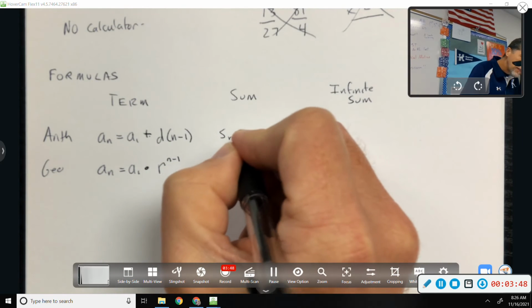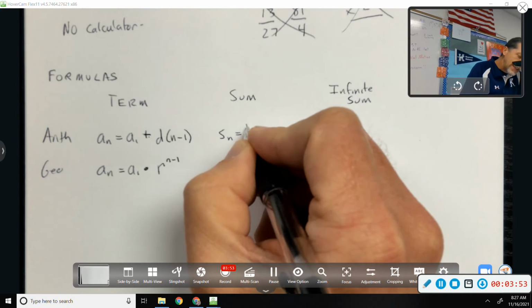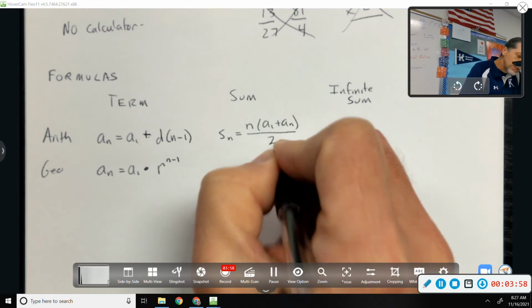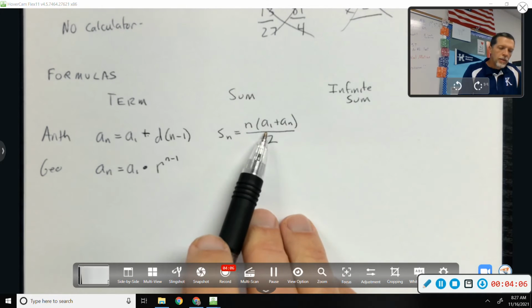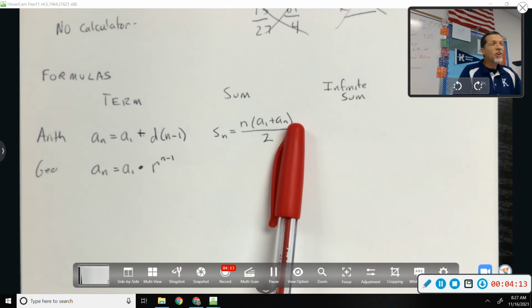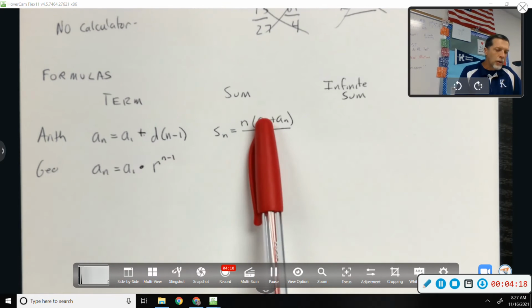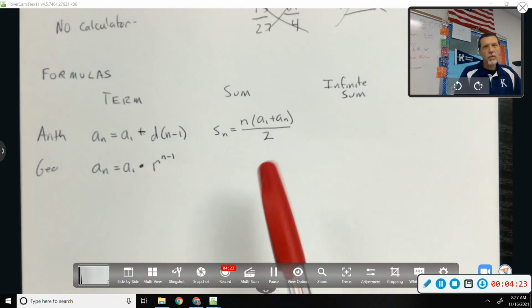Sum formula. These two will both be given. Let's see. N times a1 plus an, all over 2. The trick, maybe it's a trick, I don't know: a1 is the first term, an is the last term. So if it starts at 3, you've got to be careful, then that's really a3, but it's the first term. a1 means the first term. Whether you plug in 1 or not depends on the problem.